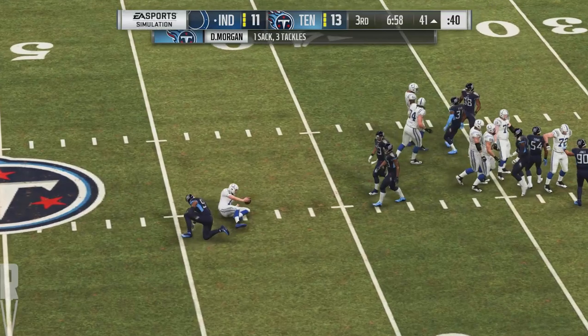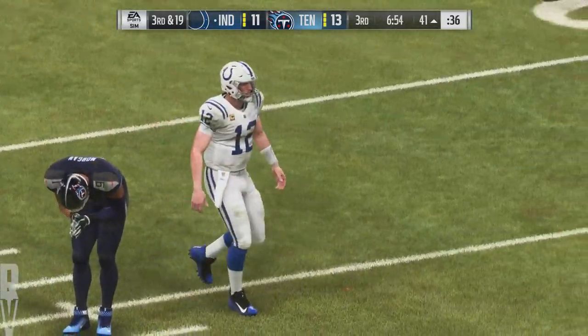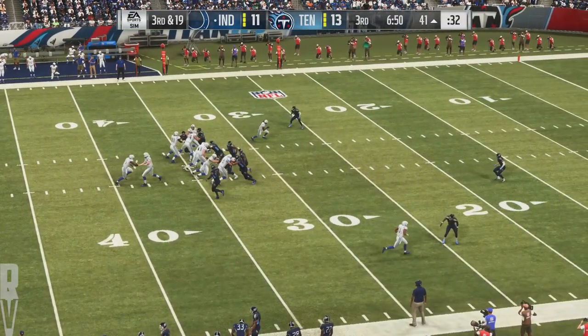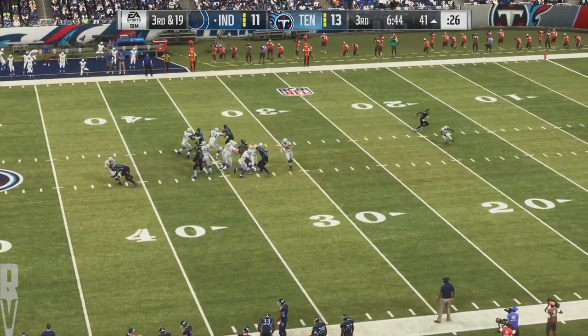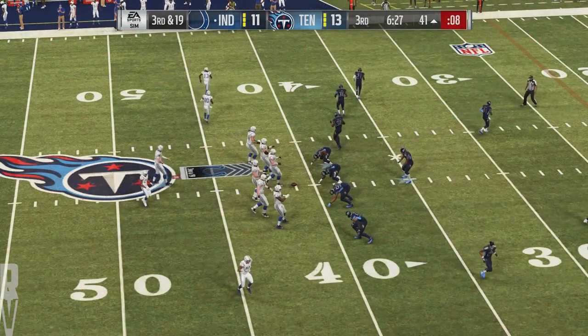Blitz coming and down he goes. Derek Morgan coming on the blitz. He gets him for a loss of seven. It's a team game, but sometimes individuals do stand out, don't they? How about that for a twofer? Tackle for a loss on the running play on the previous down, and then comes right back and gets a sack. Luck and the Colts looking for something big here after the sack.